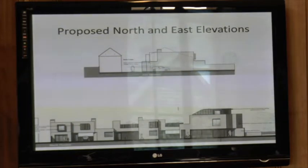So the top diagram is looking at the rear of the site, effectively by North Cottages. This is right back at the site. And this is looking internally back down to the south. That's the main frontage of those properties at the back.